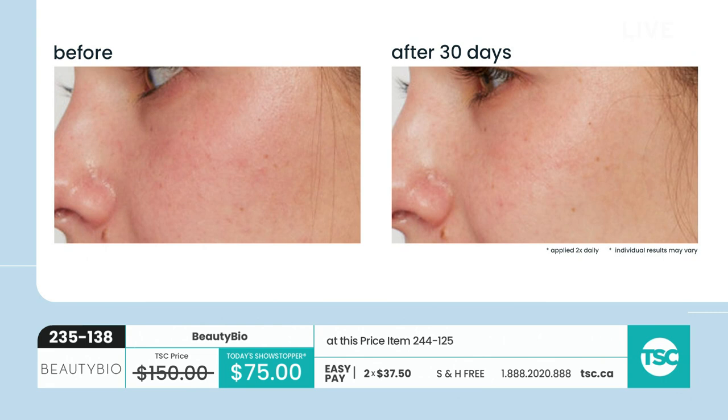Look at after 30 days. I mean, that is immense. Okay, are you kidding me? This is what you can expect. This is just after 30 days, to be able to see that wonderful plumpness brought back to the skin area, that brightness. Incredible. It's incredible.